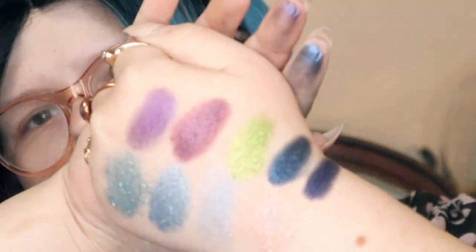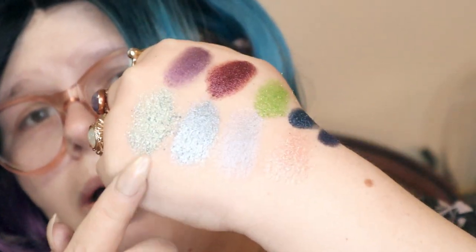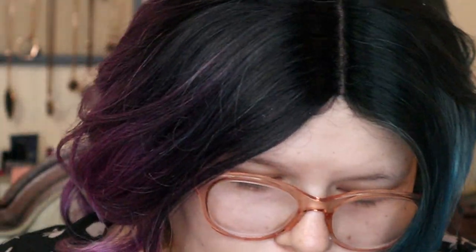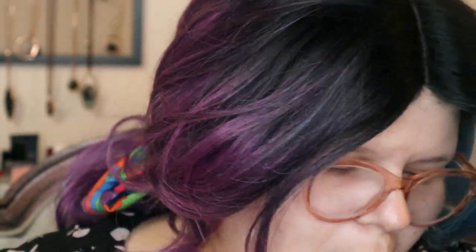So in terms of texture, these three, the sage green, the blue, and the lime, are very loosely pressed in the pan, and the other six are a little bit denser and you kind of have to dig in or go back in to pick them up. They also feel very, very oily. It's LA Girl. It's like a $16 palette.